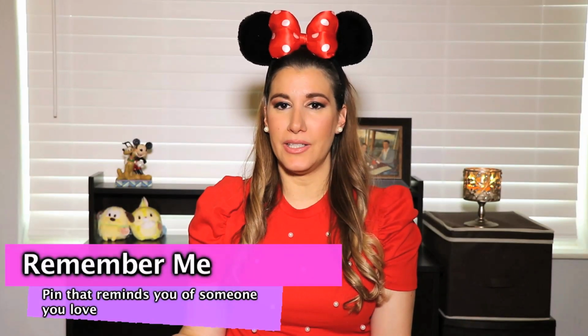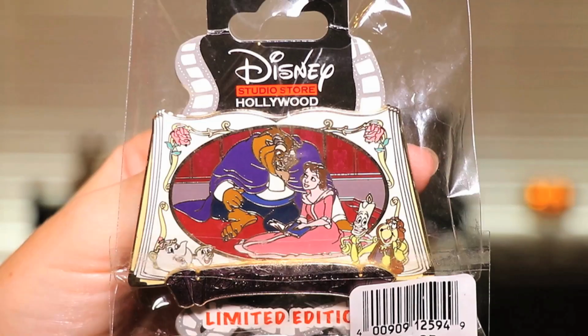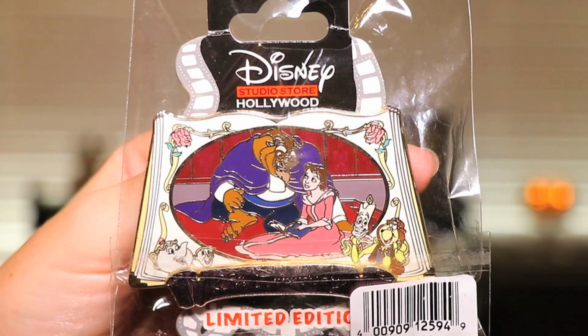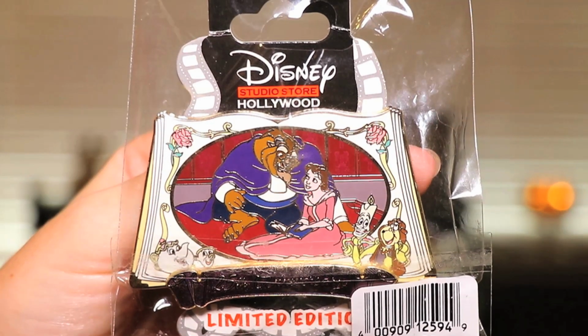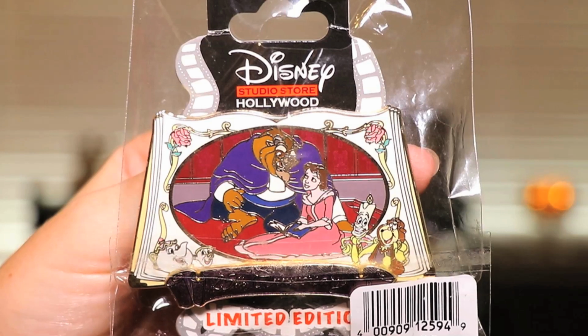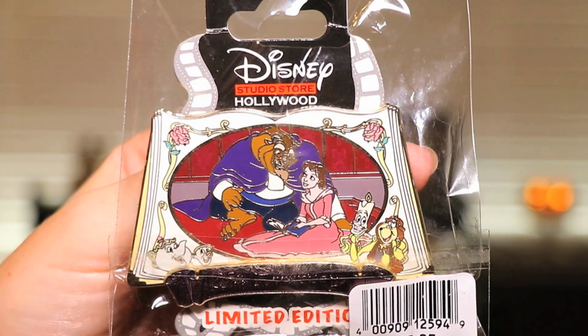Question number 5, Remember Me, a pin that reminds you of someone you love. This one was also a no-brainer. I love this pin so much, and my husband got me this pin. This is a Disney Studio Store Hollywood pin for the 25th anniversary of Beauty and the Beast. It's a limited edition of 200, and it is absolutely perfect.